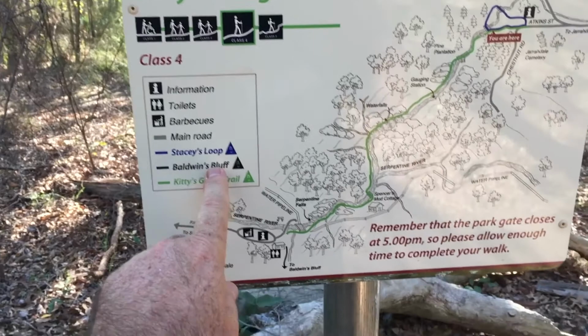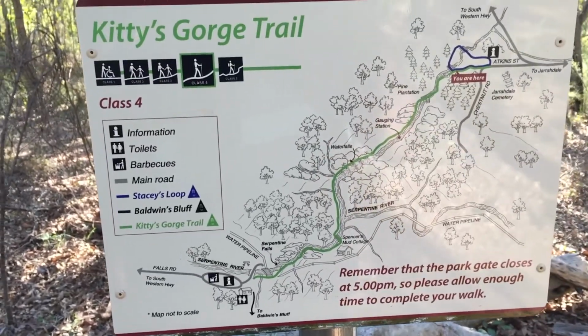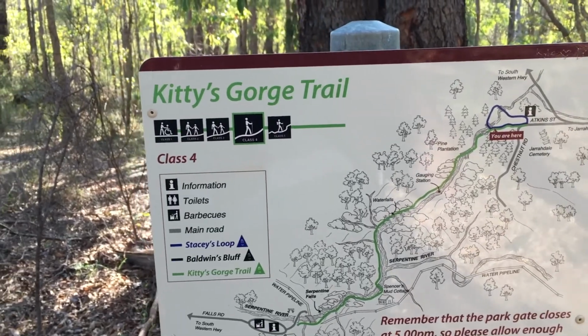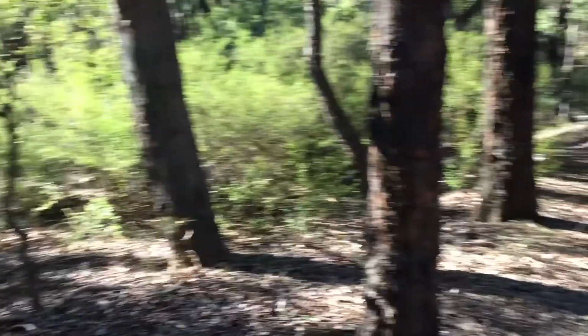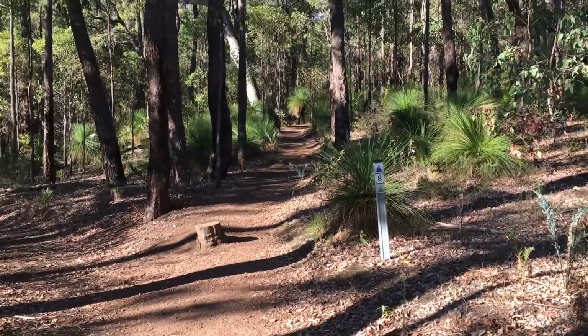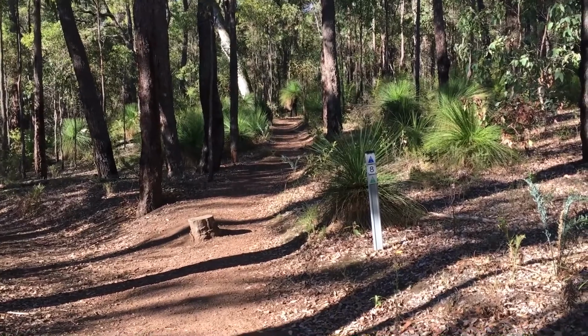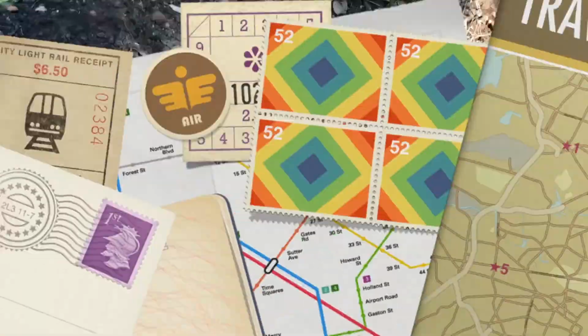I haven't seen Baldwin's Bluff on any of the maps, but it is there. It's quite a good view from the top of that, but it's not on the maps. Anyway, we will head off up that way. I can hear someone in front of us, so we'll probably catch up to them. Plenty of birds up that way as well. Not sure if you can see that or not.